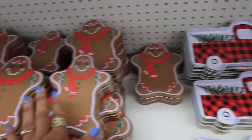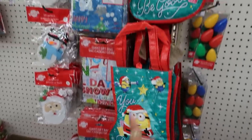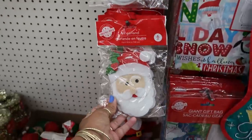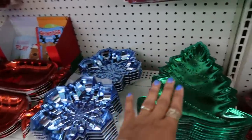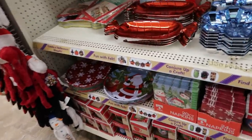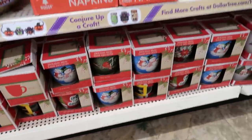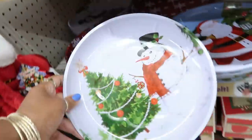So right next to that you have the gingerbread containers that I showed you guys. You got these stockings, really cute. Look at the garland, snowman, Santa. Oh, they have out these little bowls, which they bring out every year. The tree, the snowflake, and the candy. Oh, there's some of the cups down there. Cute napkins, and then these bowls. There's one back there with a snowman. And this one.